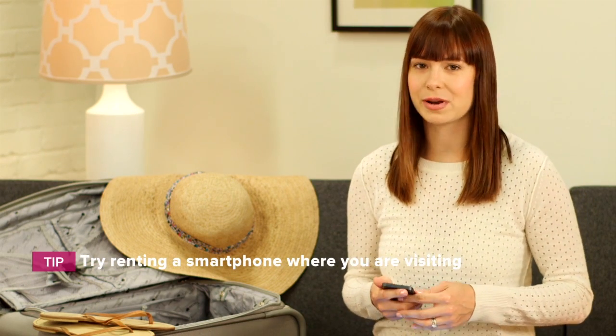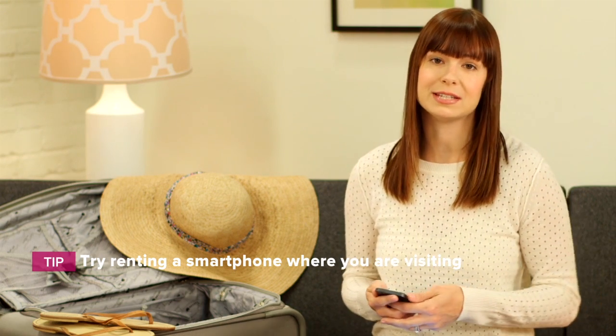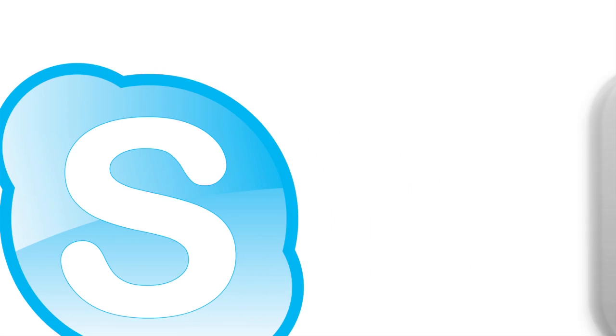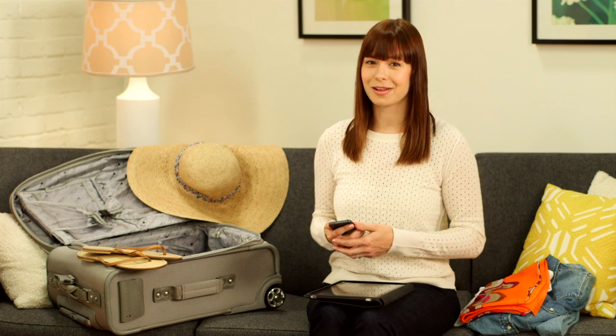Some phones can be used, like a GSM phone, for example, but you still have to watch out for that roaming charge. Now, something that I do when I travel is actually rent a phone at the airport. I do this whenever I go to Japan. That way you have a phone that's going to work locally no matter what, and you can stay in touch with your traveling companions without having to use your cell phone from the States. Also, don't forget about using Skype or FaceTime when you're at your hotel. That way you're making use of the Wi-Fi and not the data connection, and you can still stay in touch with your loved ones back home.